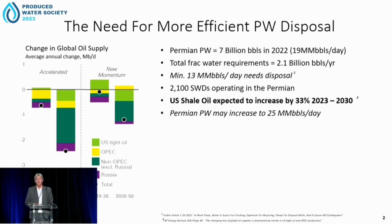Now, what does that mean? The so what for produced water is, if you look at what we produced last year in the Permian, as I mentioned, it's 7 billion barrels, or about 19 million barrels per day. Even if we were able to take all the frac water we need and use produced water, that's still only going to be about 2.1 billion barrels a year. So we've still got to find a way, in the best case scenario, of disposing of 13 million barrels a day. Now, with this increase in tight oil, that number is likely to go up by another 33%, because they think that US tight shale could peak at about 16 million barrels a day as we get towards the end of the decade.